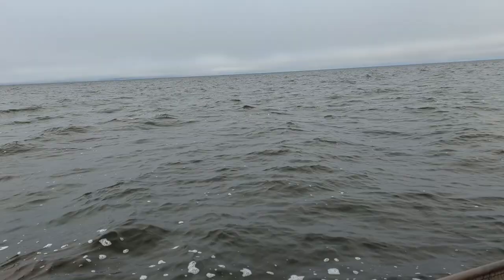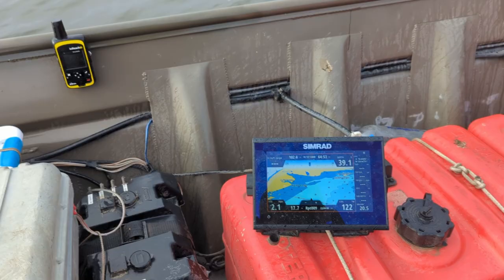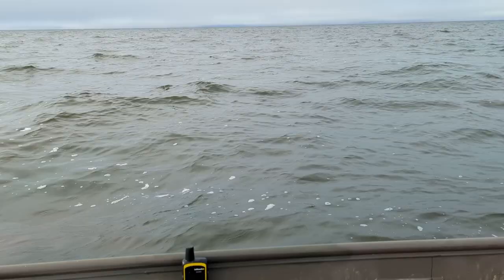Stopped and had lunch and a couple of snacks along the way. And my chart plotter is just working awesome. But I'm gonna get on to camp.